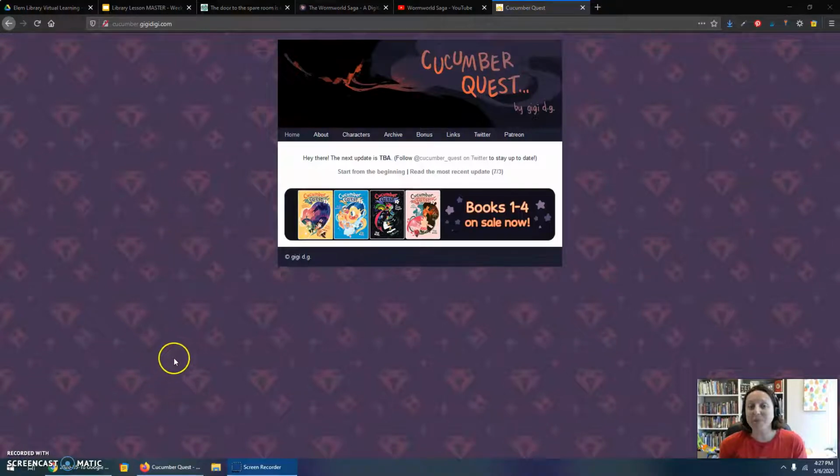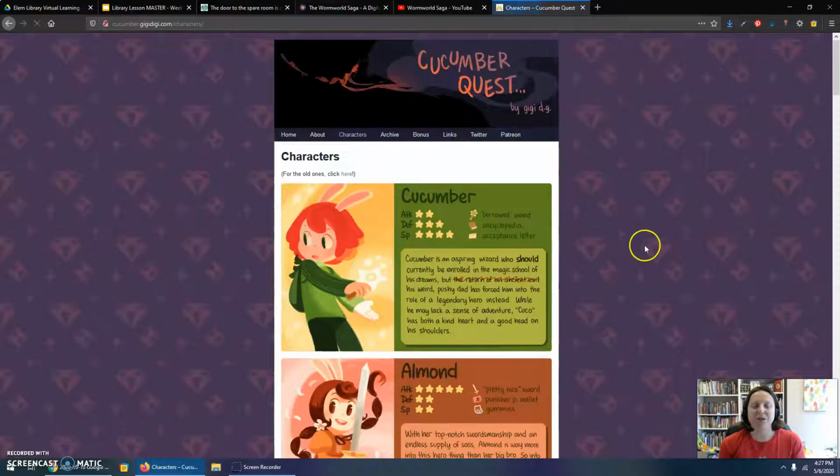This is Cucumber Quest, which might sound like a funny name, but there are 4 books in this series. It started as a webcomic, and now there are 4 graphic novels, printed in paper. Oh, sorry, that's the home screen. I'm going to click on characters and show you the different characters.